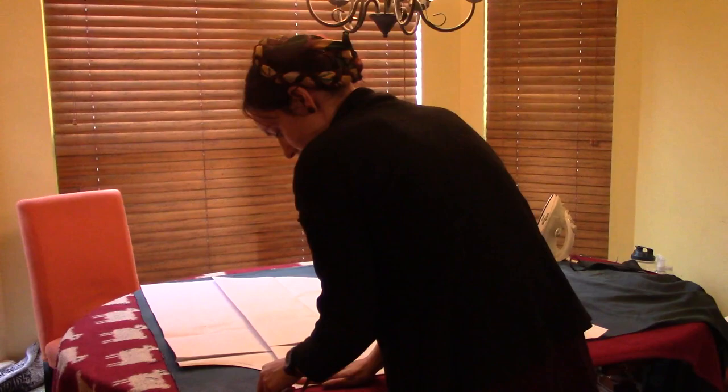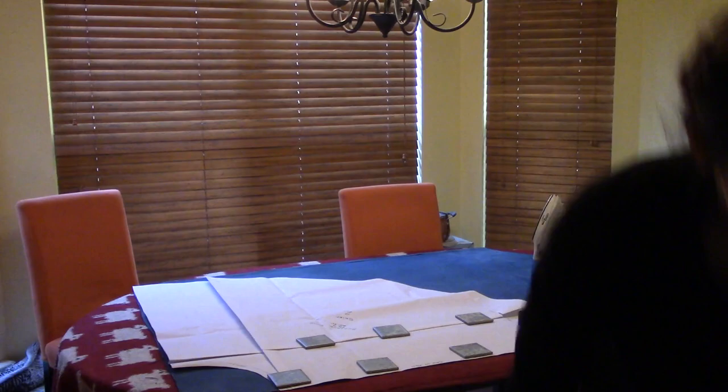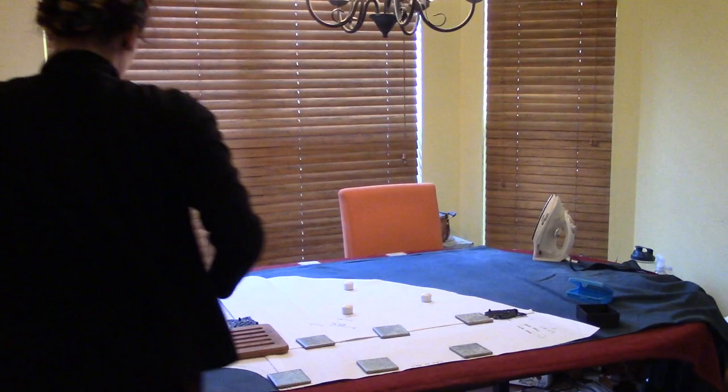$5 for dark green liquid dye, $2.50 for teal powder dye, and the dye job was a little bit patchy, but it led to this cool watercolor effect, so overall, I'm not mad. That makes our supply total $10, let's say $15 for the thrifted buttons. So with the FedEx, that brings our supply total thus far to $40.